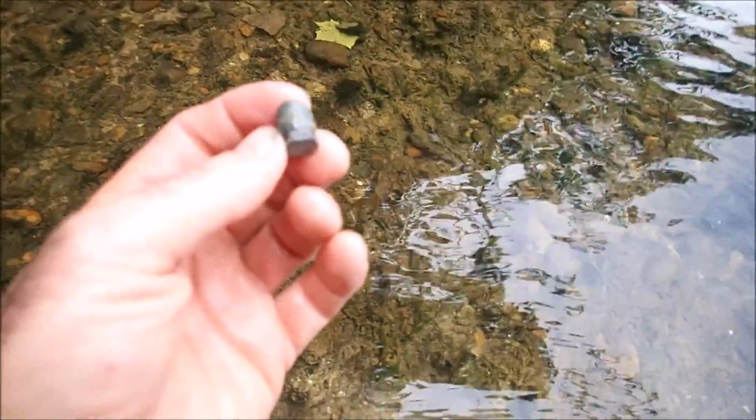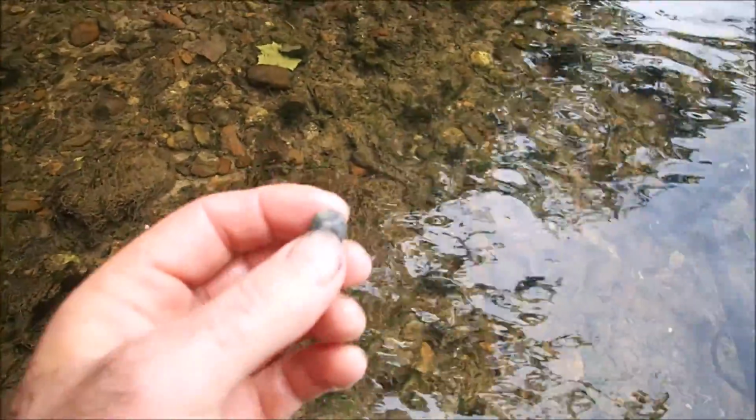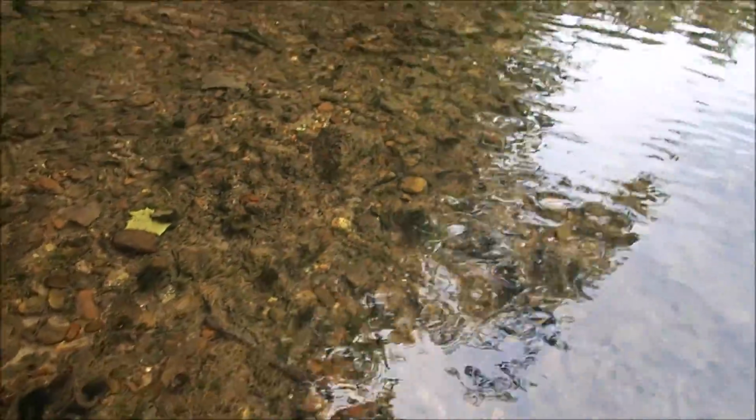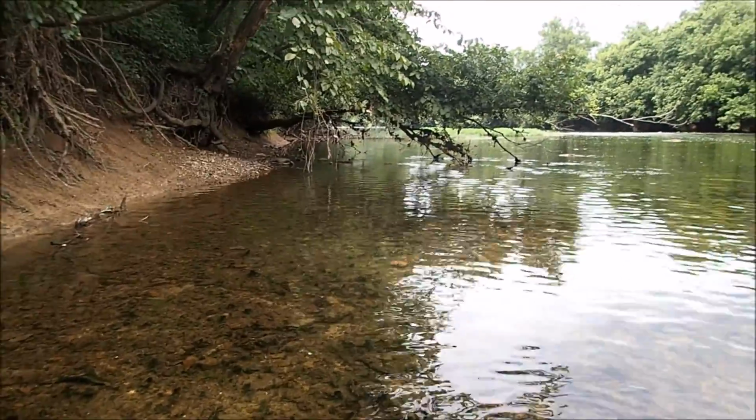Well, I just got another bullet, but it is a modern fired bullet. At least it's post-Civil War. So we're going to go ahead and move out of this area, work our way upstream a little bit, and get closer to the Civil War relics, at least where they used to be.